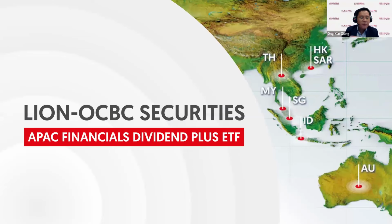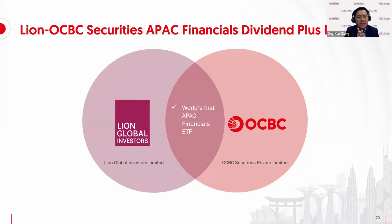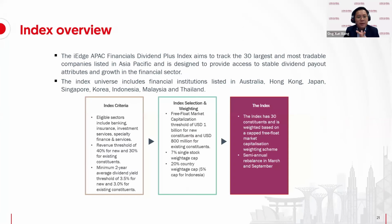With this happening, that's why we launched the Lion-OCBC Securities APAC Financials Dividend Plus ETF. This is the world's first APAC Financials ETF. It tracks the APAC Financials Dividend Plus Index, which tracks the 30 largest and most tradable APAC financials. It's designed to provide access to stable dividends and at the same time potential growth within the financial sector. The country index universe includes Australia, Hong Kong, Japan, Singapore, South Korea, which is an interesting but underinvested market, Indonesia, Malaysia, and Thailand.